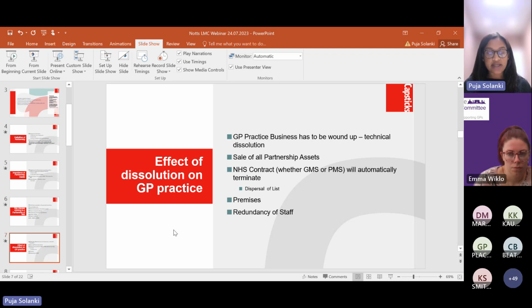In terms of what would happen, your GP practice business would have to be wound up. That's called a technical dissolution. All of the partnership assets would have to be sold. Your NHS contract, and this is whether you're GMS or PMS, it doesn't matter, would automatically terminate. The ICB and NHS England would take that contract back, and it would then be in their hands to decide what to do. They may either disperse the list or they may put it out to tender.